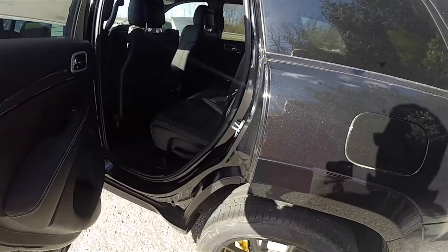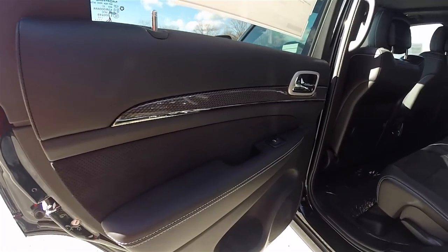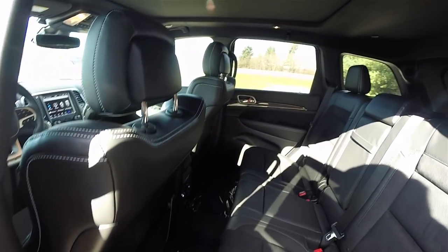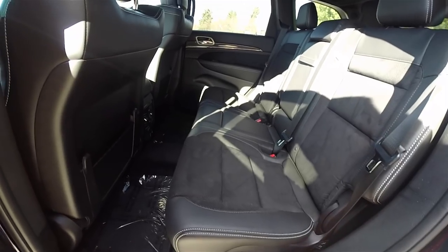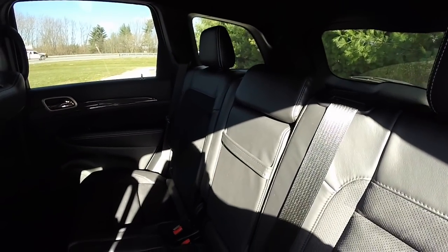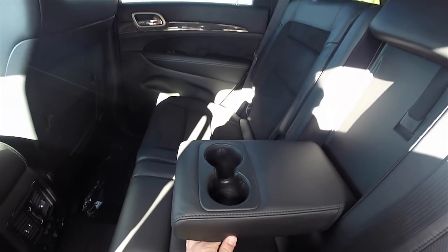Alright, let's take a look at the rear seat. Attention to detail on the rear is the same as the front, with the leather and suede and carbon fiber. The rear seats do seat three across. It is a 60-40 split folding seat with reclining seat backs. Satin silver stitching continues in the rear, as well as the perforated suede. You have a fold down center armrest with integrated cup holders.